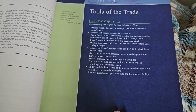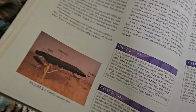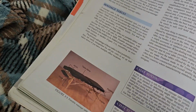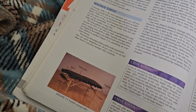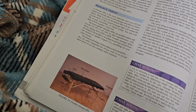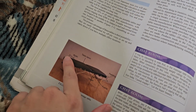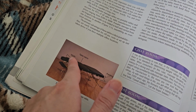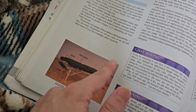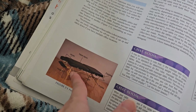So literally, chapter 3 is tools of the trade, where it's like, what are your massage tools? What are you going to put into your massage office? You're going to need a table. You're going to need a bolster. You may need pillows. You're going to need sheets. You're going to need a table warmer, and then a fitted covering to protect the table warmer.